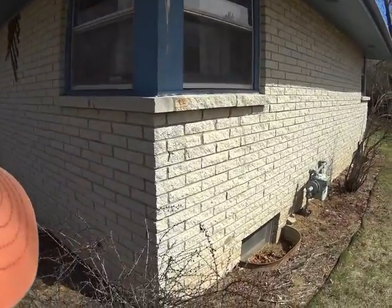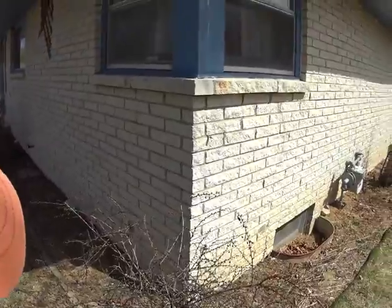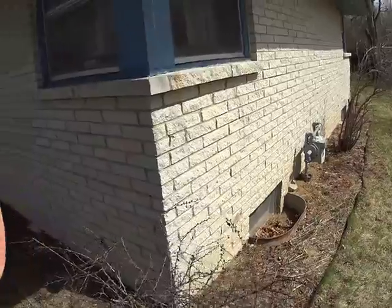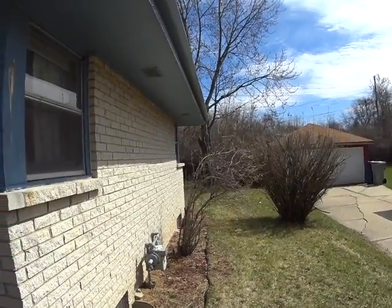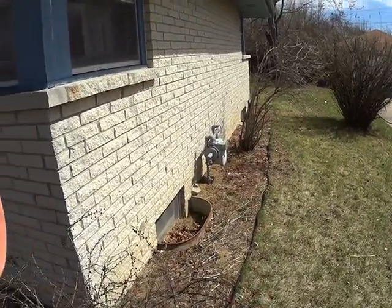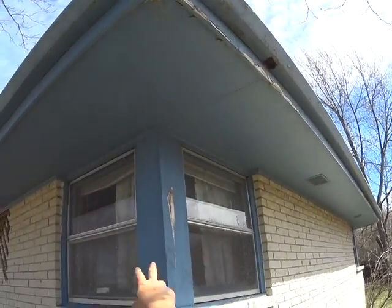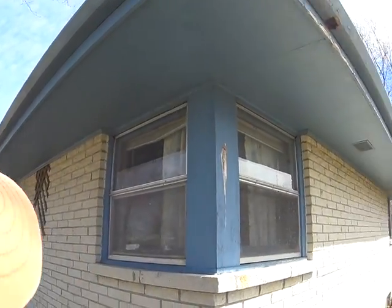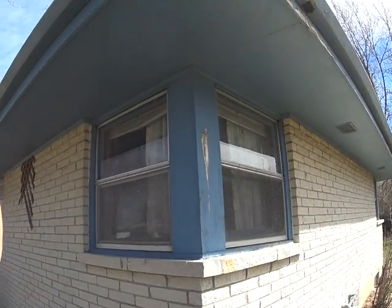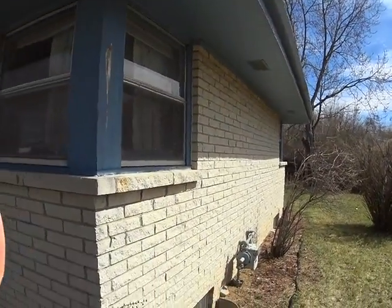We have some thorn bushes here. I would say these thorn bushes should be cut down, trimmed down, or taken away. I personally don't like thorn bushes, but it's up to you, because they do turn out to look beautiful, so maybe you leave them, but they will be a pain in the butt to work around. Scraping and painting all the trim. We have older windows. If we're looking at flipping this, I would definitely recommend changing out all the windows here.